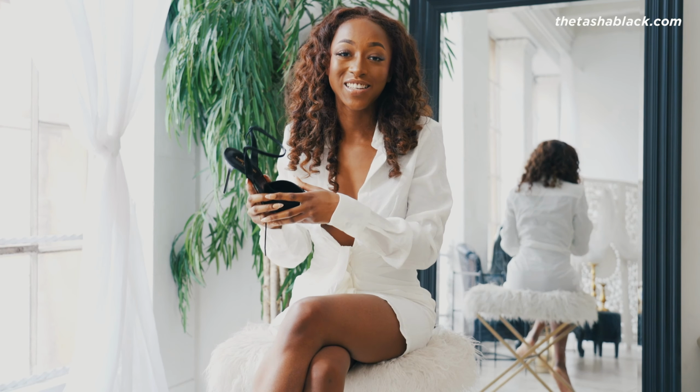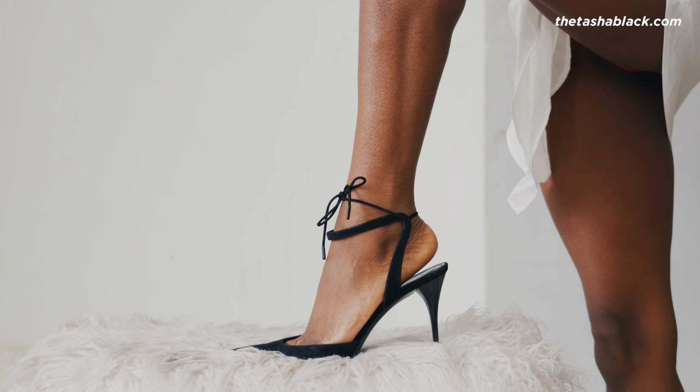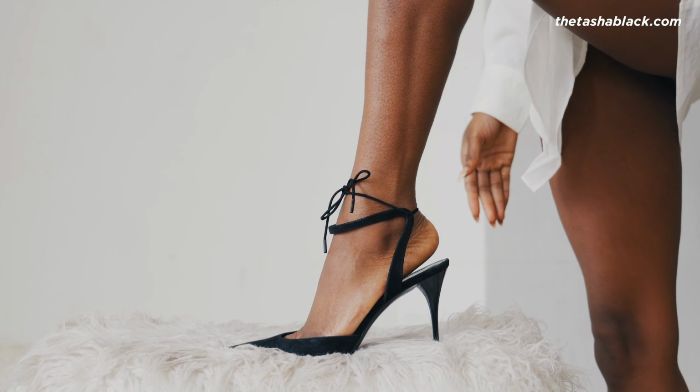I'm modeling this beautiful pair of Saint Laurent heels. In case you guys didn't know how to pronounce YSL, that's how you pronounce it. A gorgeous pair of YSL black slingback pumps. That's the name of the style. It's the slingback pump. And as we covered when I was first talking about the shoe, this style is not really a traditional slingback, but it still hits the mark in terms of getting that feeling that you would from a slingback heel. So now let's see what it looks like on.